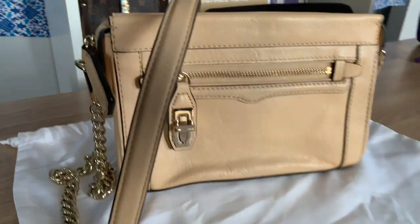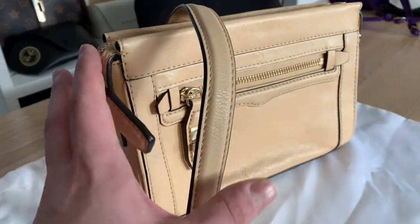So next up, we have a Rebecca Minkoff bag. I seen this for $30 or $25. I can't remember exactly the price. I've been thrifting a lot lately, so I don't remember exactly. But it is in really nice condition. And I love the color. We know I love this color. I love the camel color. I love the sand color.